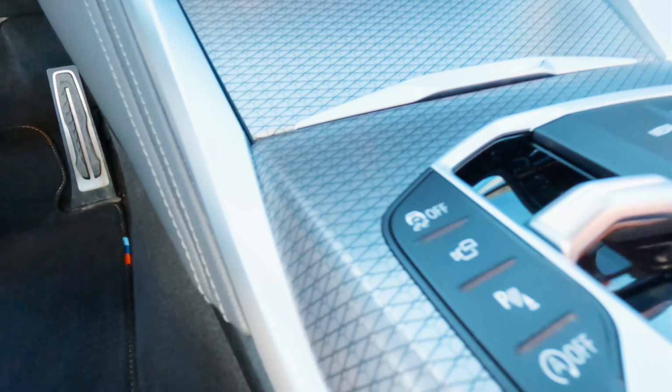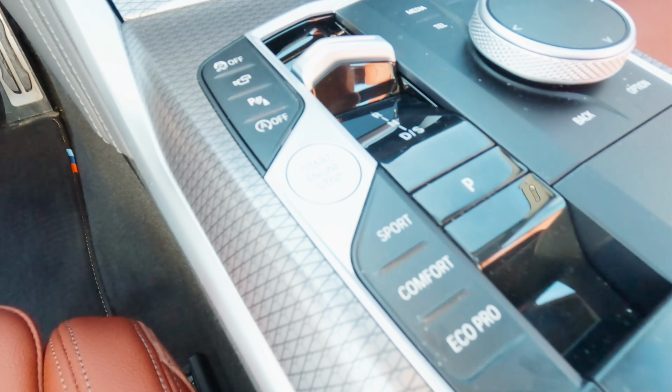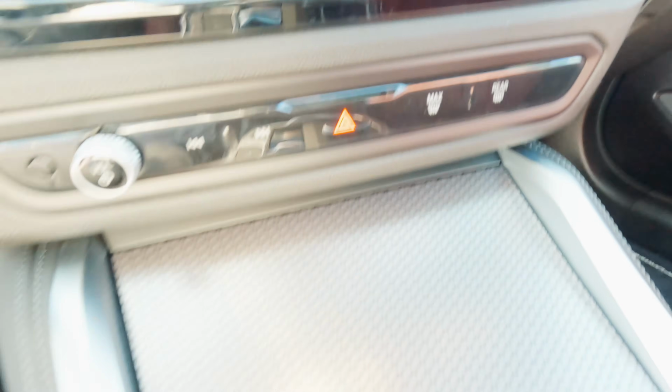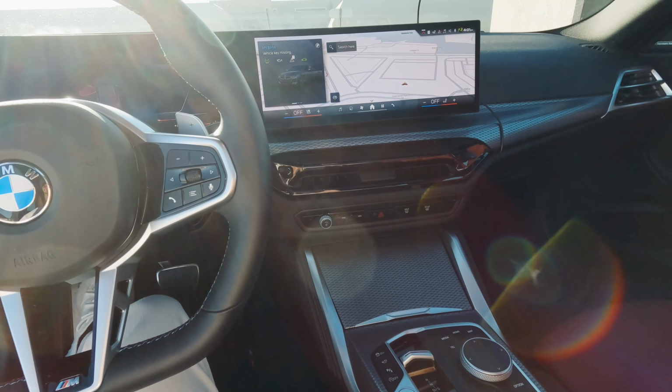Some of the things I got the vehicle equipped with: all the driver assistance features and parking sensors. The vehicle does park itself, even though I barely ever use that. And of course Sport, Comfort, Eco, Pro, normal stuff. This is the trim that I ended up getting on the inside of the car. I am definitely going to be switching this out for the carbon because I think it looks a little bit cleaner, so I'll be ordering that soon.